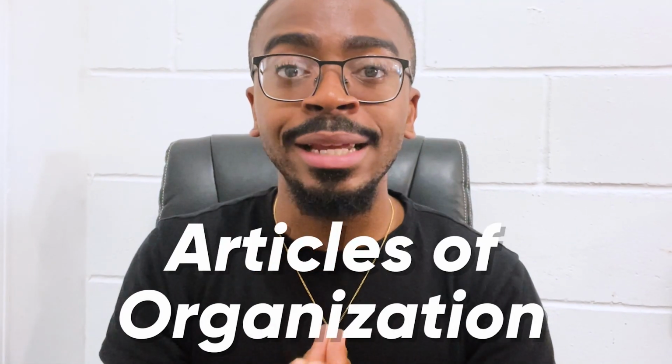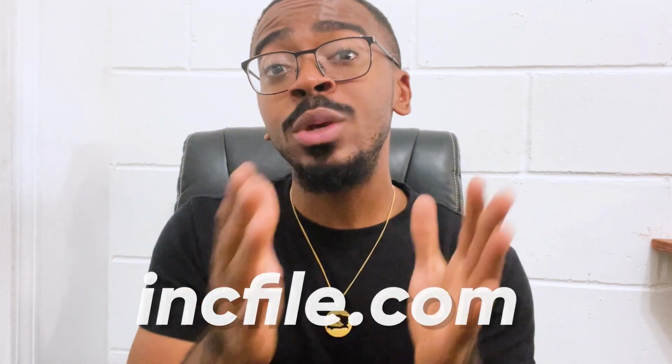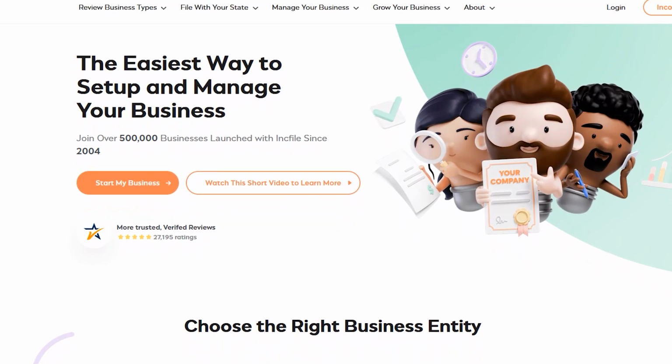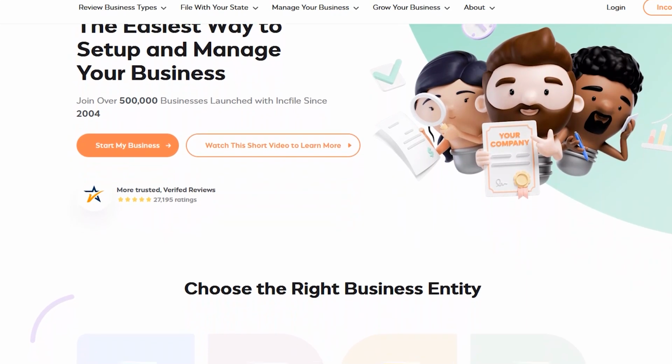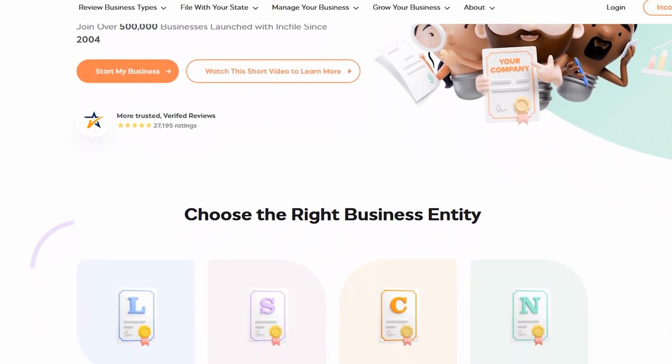The only part of forming your LLC that you will have to pay for is your articles of organization, and the fee for that varies depending on what state you are forming your LLC in. So once again, I personally recommend that you use InkFile. You can use the Secretary of State website. However, I personally feel as if InkFile is a much easier and more seamless process for newer business owners who are just looking to get started for their first time creating an LLC.